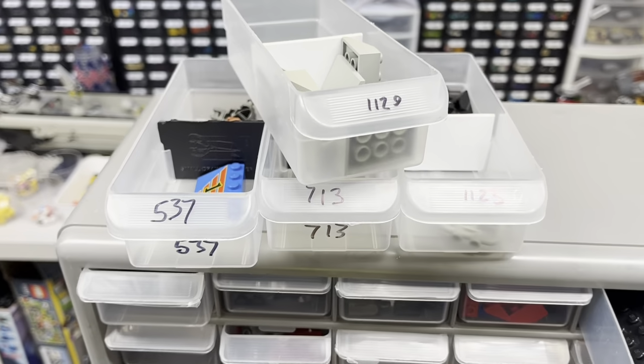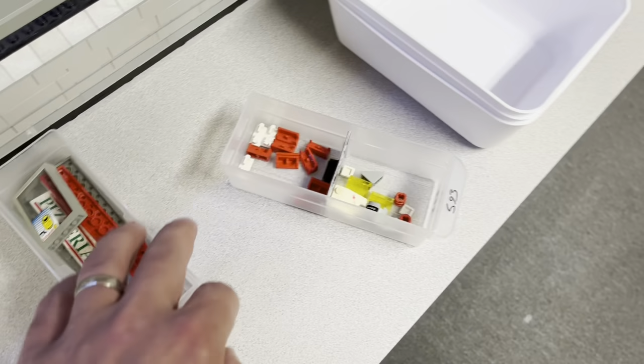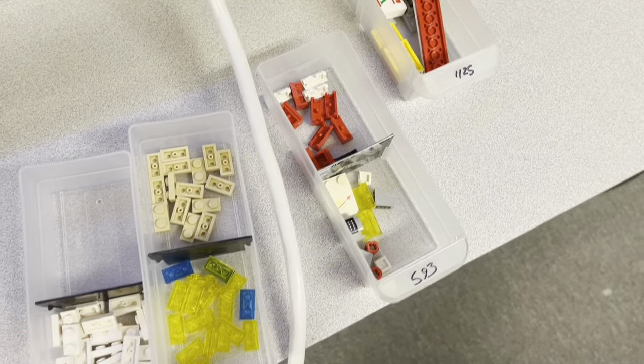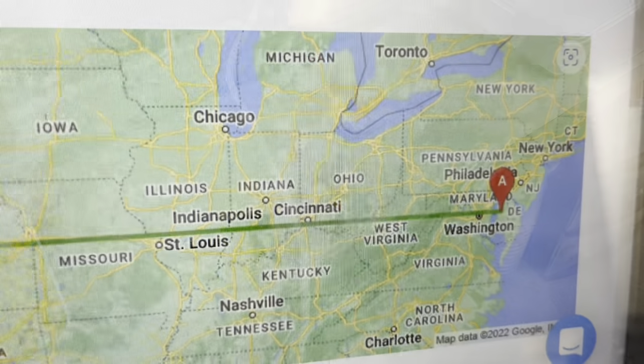I got four drawers that have empty or almost empty sides, so I'm going to consolidate or reassign those. And then I have these couple drawers here that also can be condensed down a little bit. So that's next. This is a first.